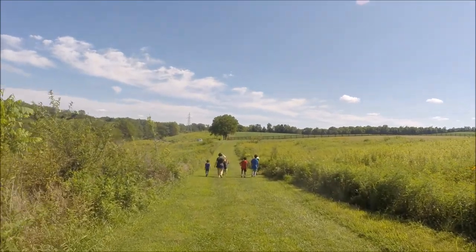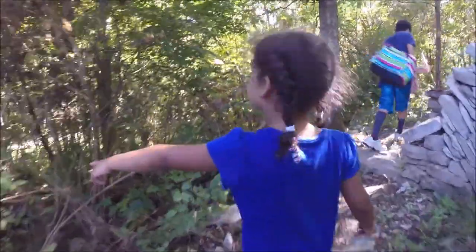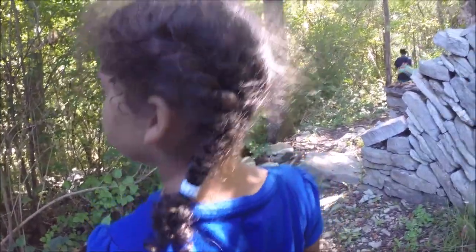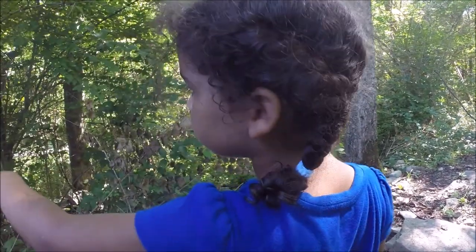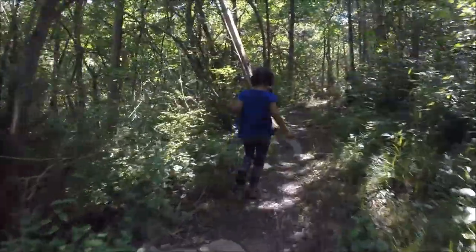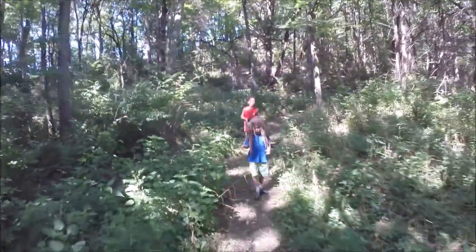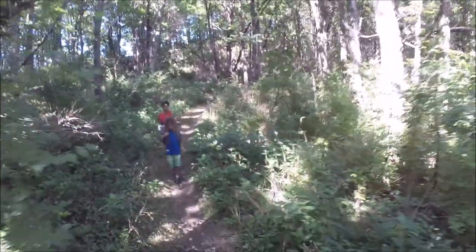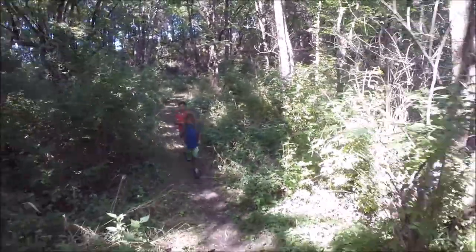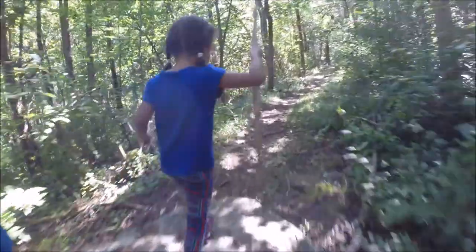Nice, wide, open, easy path here. Daddy, look at that really cool shortcut. It is a shortcut, but too bad it's off. Don't hit the GoPro, dude. Keep going, sweetheart. I do wish we could take that shortcut. Stay back from me 2 feet. Yep, come on. Don't hit the rope.